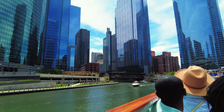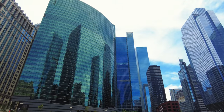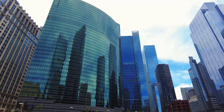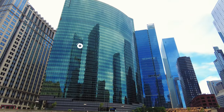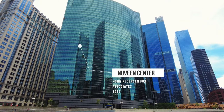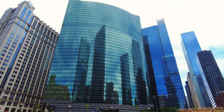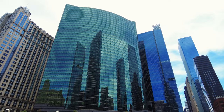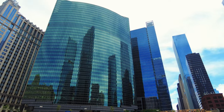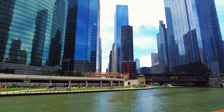Anyway, on your left over here, you see this green building with the curve. This is contextualism at its best. The Nuveen Center. Remember I said contextualism complements its surroundings. Well, this building does it because you see the bend of the building matches the bend of the river. This is where the river turns to go south. If you've seen the movie Ferris Bueller's Day Off, this is the building where his dad worked, right?